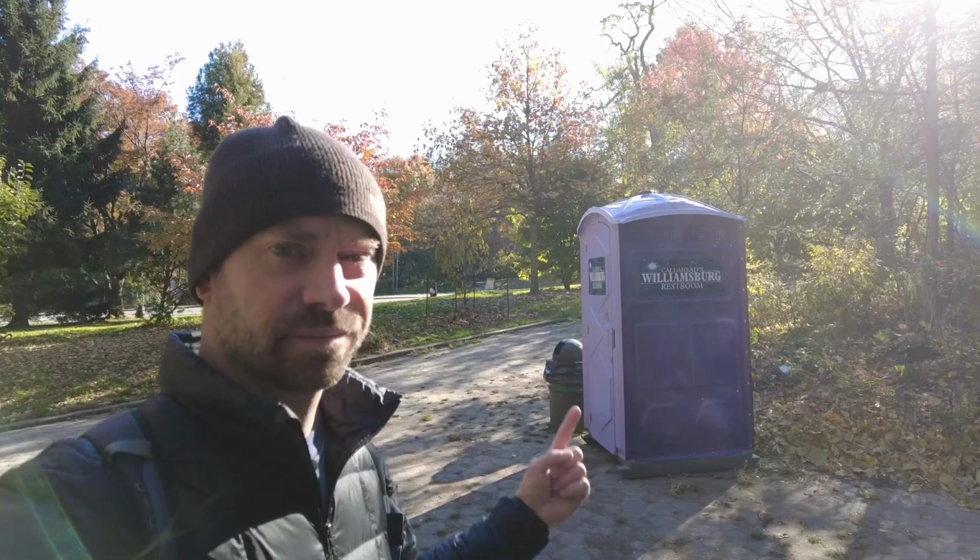Look what I found. Bathroom. I mean, it's not the greatest, but I'll take it right now. So I walked into the park now. This is a pretty big park, and I really don't have any idea where I'm going. I think there are some things to look at in here, but otherwise it's just a mess of trails. So I guess I'll wander around for a little while. I don't have too long, but I got a couple hours, so we'll see what we can find here.